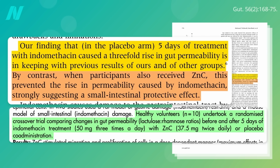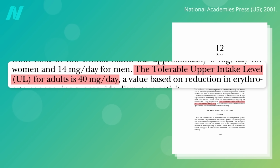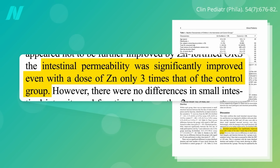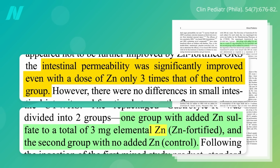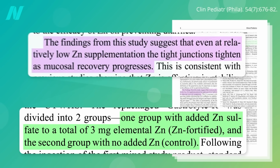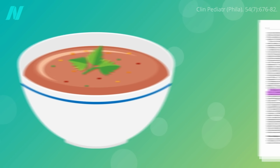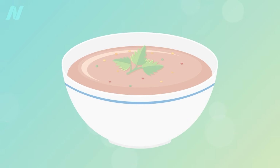The dose they used was massive, though, 75 milligrams a day. That's nearly twice the tolerable upper daily limit for zinc. What about getting zinc just at regular food doses? There was a significant improvement in gut leakiness, even with a dose of just 3 milligrams of zinc, suggesting that even relatively low zinc supplementation may work. You can get 3 extra milligrams of zinc in your daily diet, eating a cup of cooked lentils.